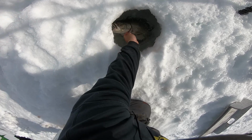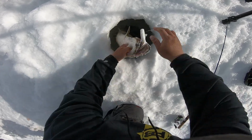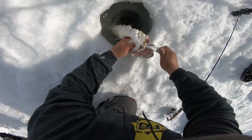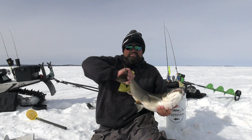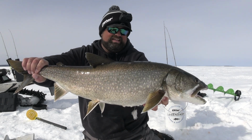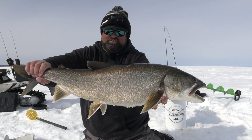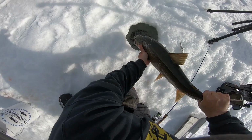Not, like I said, not giant. I got so much slush down there they're hard to grab. I'm gonna pop the hook out first. Not giant, but a very nice fish, like a 32, 33 incher, something like that probably. Yeah, probably for sure 33. Beautiful fish. Awesome. We are having an amazing day.